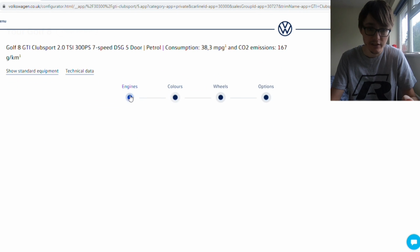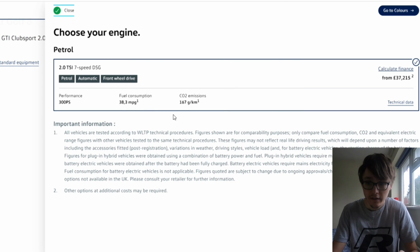So let's go through the engine. So as I've mentioned before, that's the engines. Nothing else really to say. It's a front wheel drive, it's only an automatic, and it's only a petrol. Nothing more you can do, to be honest with you.